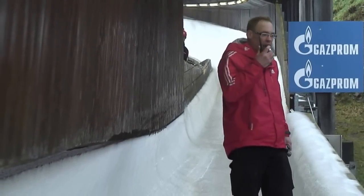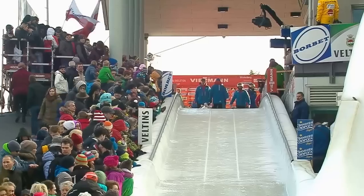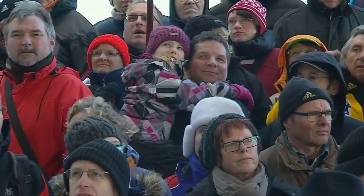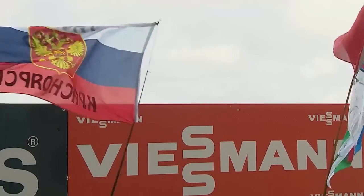Communication back and forth here. Stefan, the track manager, communicating with his crew. Looks like they're going to clear the track here coming up real shortly. They're getting the 30-second warning at the top of the track. Second sled down. We got some action.